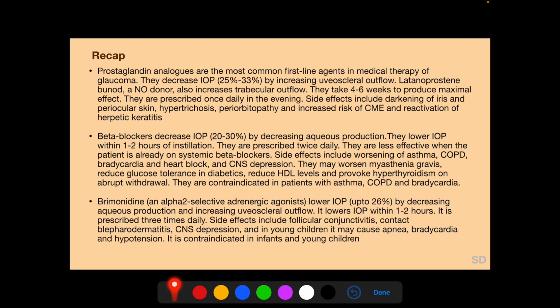It is prescribed 3 times daily, and side effects of brimonidine include follicular conjunctivitis, contact blepharodermatitis, CNS depression, and in young children it may cause apnea, bradycardia, and hypotension, so it is contraindicated in infants and young children.